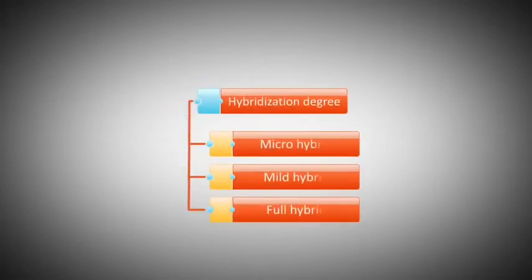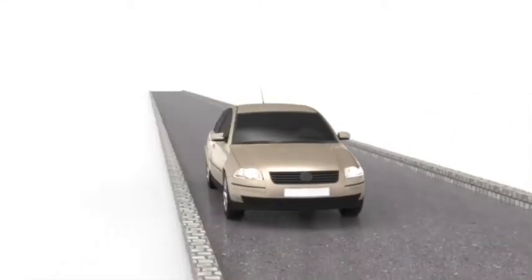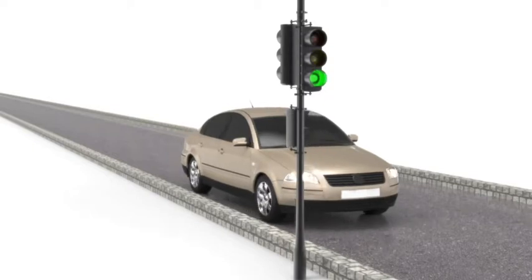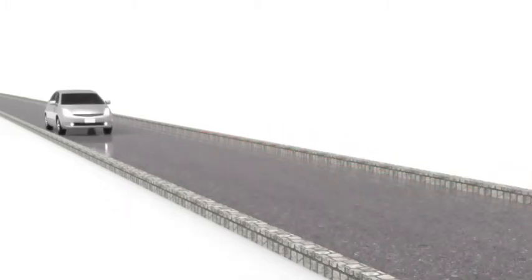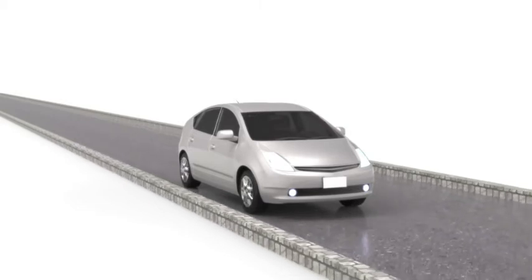Generally, however, the classification as microhybrid, mild hybrid, or full hybrid is more relevant. Microhybrids don't have an electric motor. They only have the possibility of energy recovery through a regenerative brake and a start-stop system, which turns the combustion engine on and off when required. The electric motor of the so-called mild hybrids is only used to increase the performance. For instance, the combustion engine of a sports car can be smaller because it's assisted by an electric motor when accelerating. In the case of full hybrids, like for example the Toyota Prius, the electric motor can drive the vehicle on its own when needed.